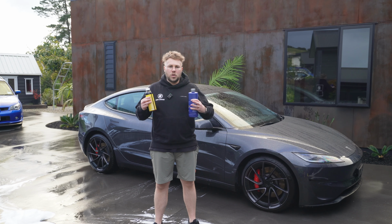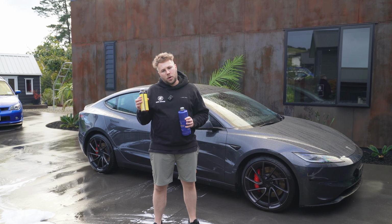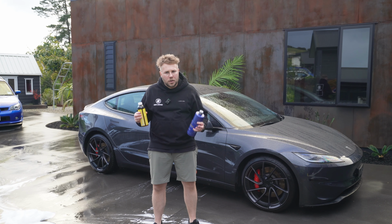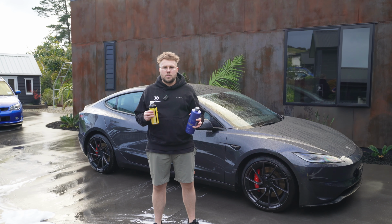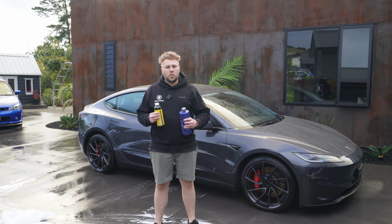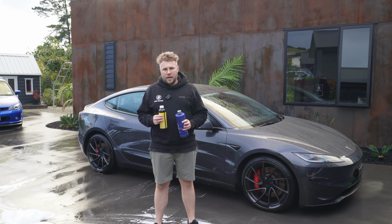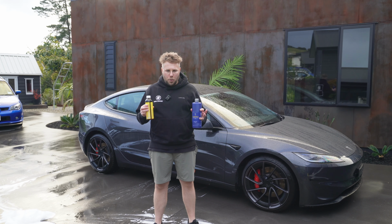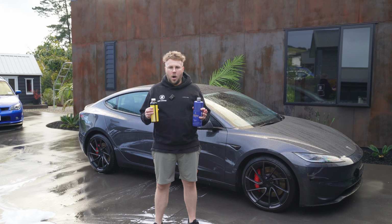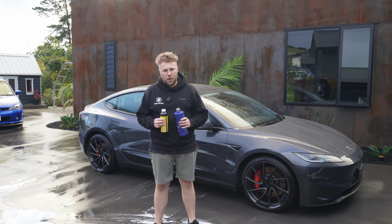Now, to determine which one was better over the other, it's pretty hard to tell. We definitely found that the Detail Co range of products felt a lot slicker with our contact wash, but then we also probably think that the Labo Cosmetica range has made the front panel have slightly better water shedding. But that's totally our personal opinion, and it's up to you which one you want to pick up and use. But that's the process of how you use a high pH and a low pH wash system to try and improve the hydrophobics of your ceramic coating.